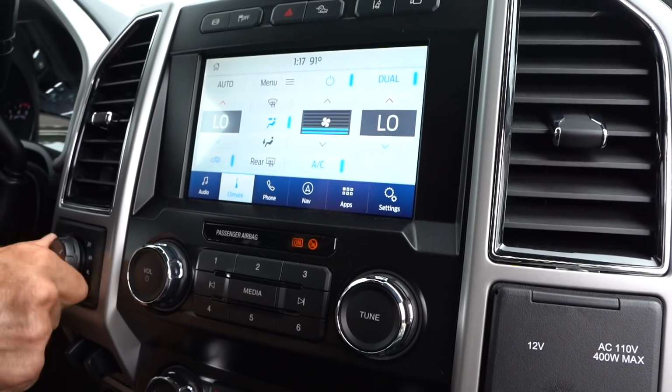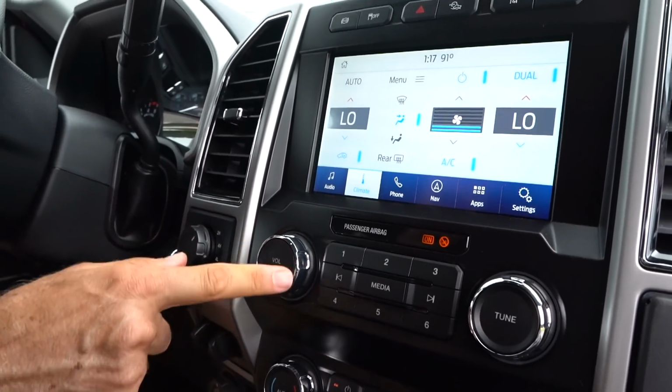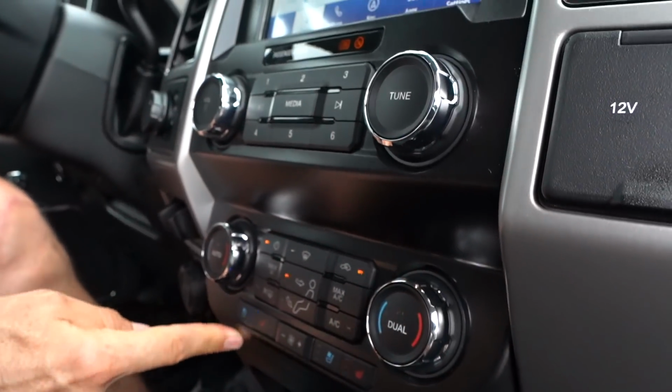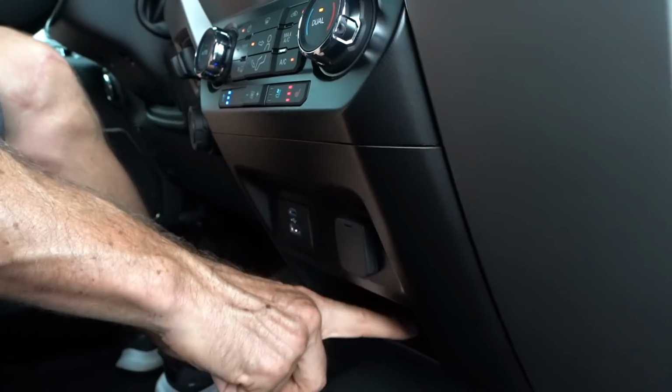You have your nice twist knob here to go from 2 high, 4 high to 4 low, start stop button, and then you got all your radio controls, AC, dual climate, heated seats and ventilated seats, USB-C, USB, and another 12 volt. And you got a little tray down here for some Tootsie Rolls.